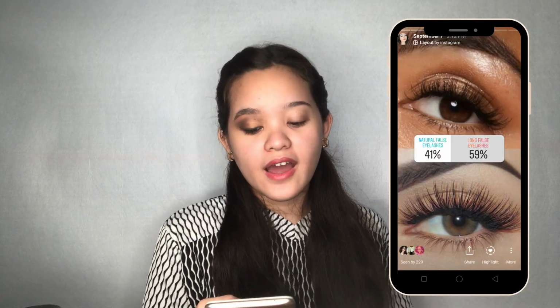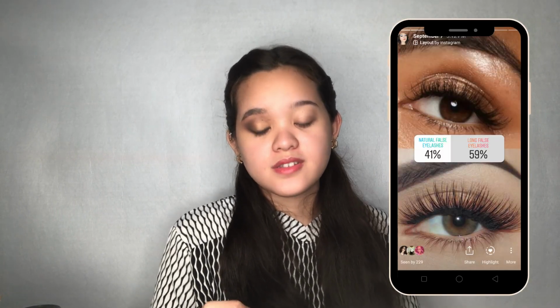I asked if I am going to use natural false eyelashes or long false eyelashes, and 59% of the answers were long false eyelashes. So that's what I'm going to be using today. I'll just do this side of my eyes and put on my false eyelashes. On the back, I already put my lashes, my foundation, I already color corrected, and so far, I like this look.